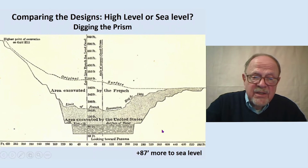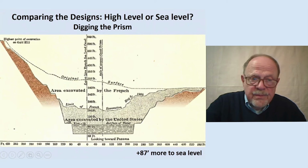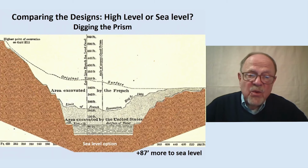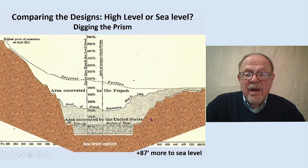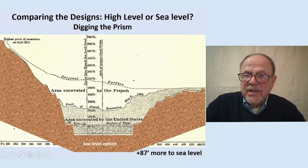If the United States had made the decision to build a sea level canal, here's the extra excavation that would have been necessary. So that's the first lift to get down to sea level. The second is to widen that excavation to address the fact that landslides were very common. And if you didn't widen it that much and didn't go a little bit deeper, it would have been a matter of clearing slides on a regular basis. So this brown shaded area is the difference between a sea level canal and a lock canal. Again, a very substantial increase in excavation.